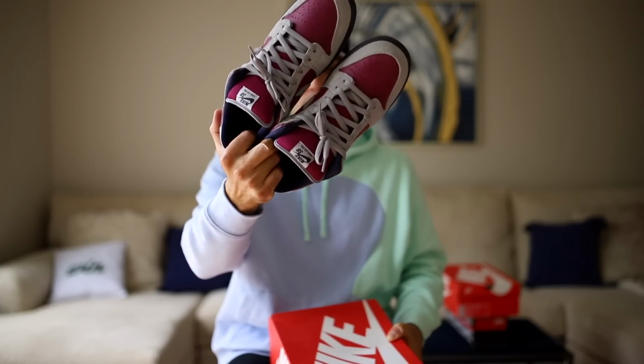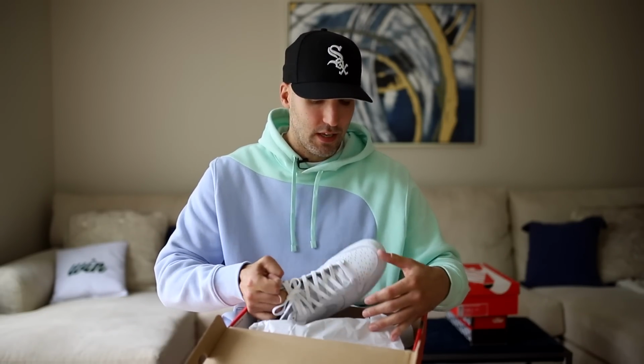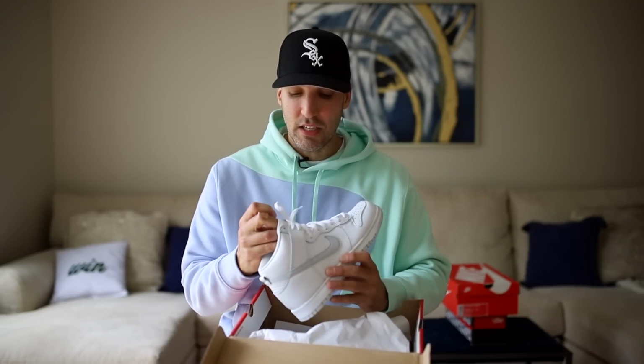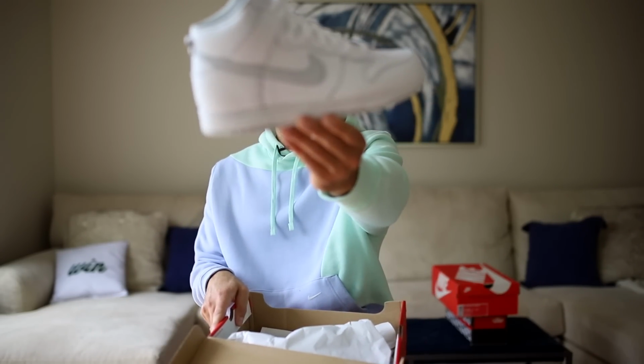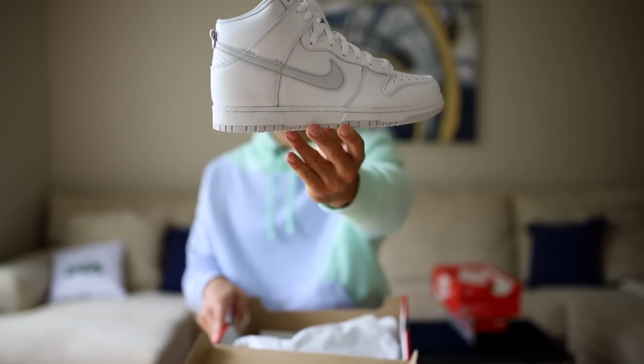I might be alone on this one. Let me know what you guys think, if SB Dunks are uncomfortable to you. And what's even more confusing to me is that the regular inline Dunks that have released recently are more comfortable. Like this Dunk High has a nice soft leather to it, and it's more comfortable. So I don't know if it's because they didn't thin out this outsole.